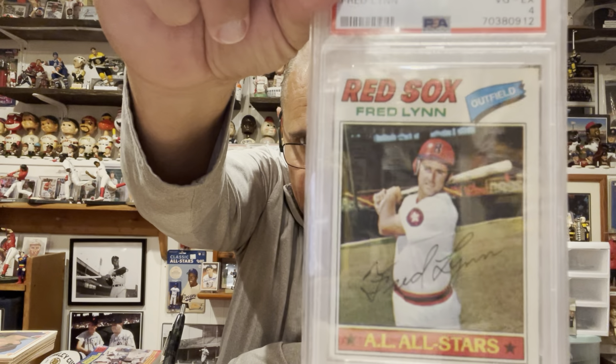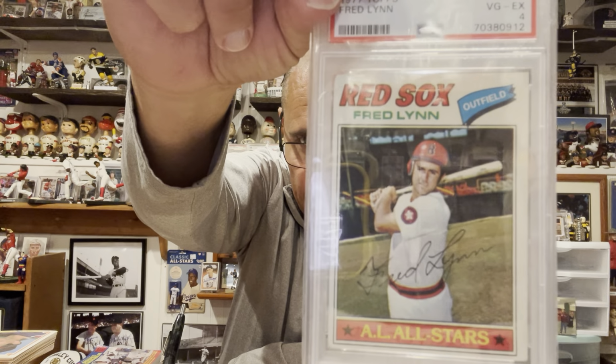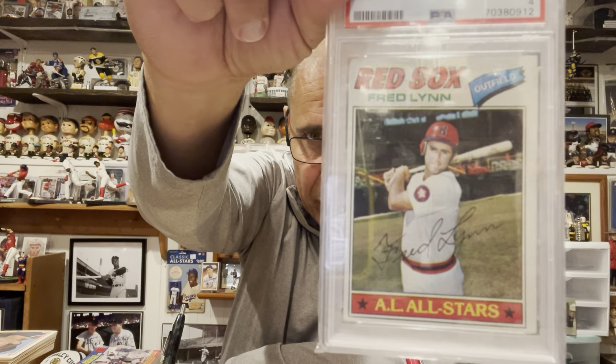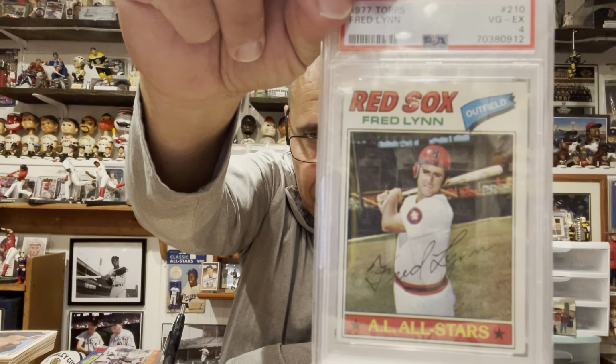So next, growing up as a kid, this guy and Jim Rice were my 2 favorite Red Sox, and that's Fred Lynn. This is a 1977 Topps PSA 4. Beautiful card. Fred Lynn had one of the nicest swings, smooth, no hitch. Just wonderful to watch him bat.